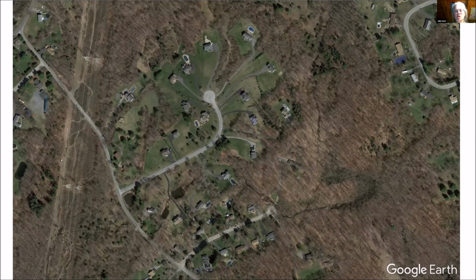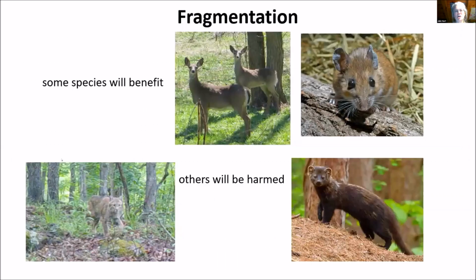And so when a large forest is broken up into chunks and fragments like that, some species are going to benefit by that. The white-tailed deer and the white-footed mice in particular love that kind of fragmentation.